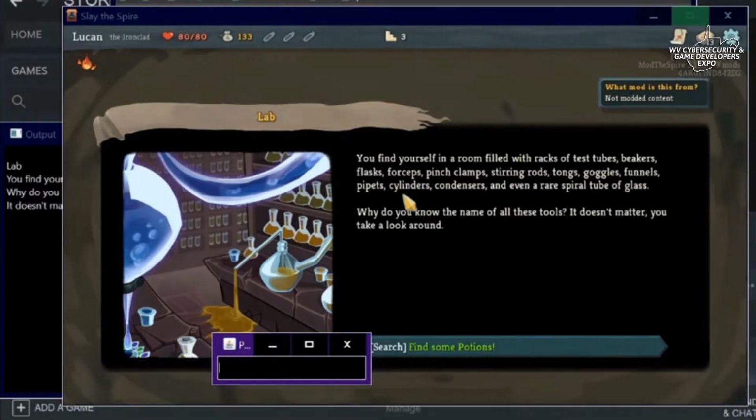room filled with racks of test tubes, beakers, flasks, forceps, pinch clamps, stirring rods, tongs, goggles, funnels, pipettes, cylinders, condensers, and even a rare spiral tube of glass. Why do you know the name of all these tools? It doesn't matter. You take a look around.